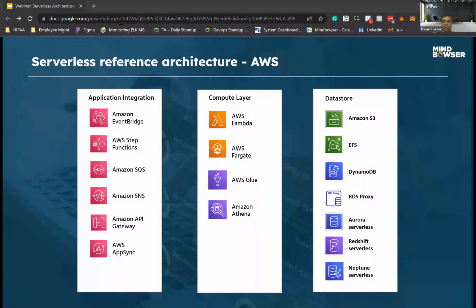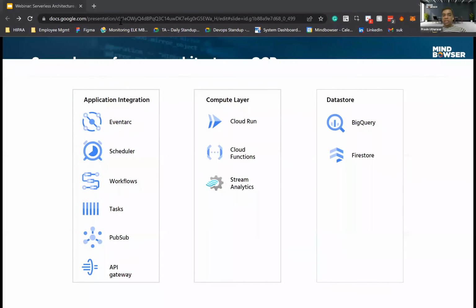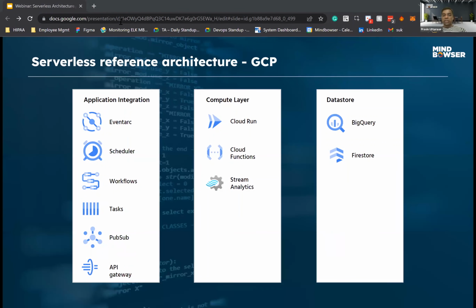RDS Proxy, many might not be aware of it, right? Basically, whenever we are doing any database operation, the establishment of a connection is a heavy operation, and it can add a lot of latency. So in the case of AWS Lambda connecting to RDS, I think one should use RDS Proxy to speed up database latencies, because, as I mentioned, that is a very heavy operation. It takes a few milliseconds to establish a connection and then fire a query.